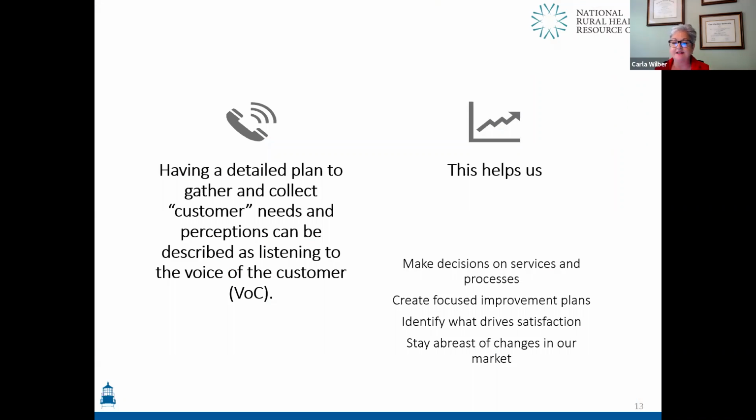So you need to have a detailed plan to gather and collect all of this information, the customer's needs, perceptions, and so forth. You can do a variety of different things, but there should be a plan that you have crafted to create methods for you to get the voice of the customer. This helps us to make decisions, of course, on services and processes. Maybe we've realized that the process is broken and we need to address it and fix it. You can create improvement plans based on the voice of the customer.